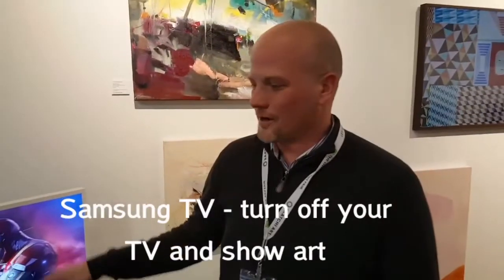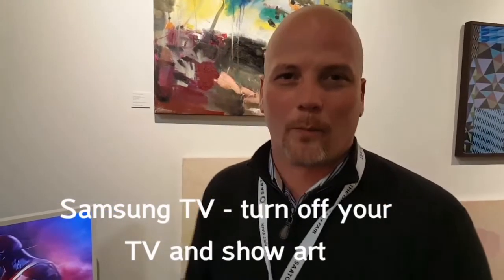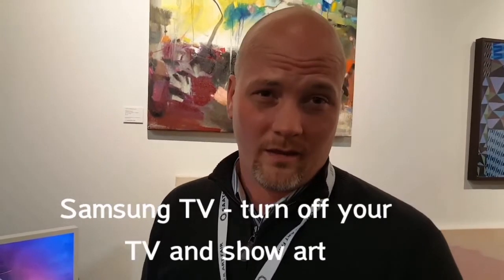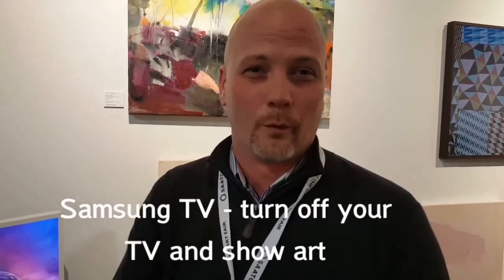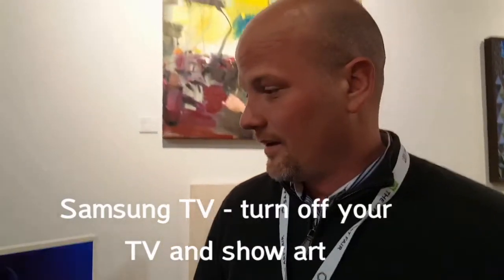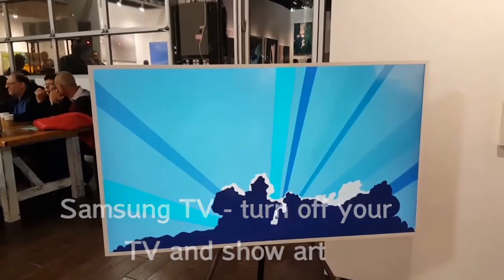So what we're showing here is the Samsung Frame. It's a new type of TV technology available out in the marketplace for consumers to buy. So currently today, when you watch TV, what happens when you go to turn the TV off? Well, it's just a black canvas that may not necessarily match within the room environment. But with the Samsung Frame, when you go to turn the TV off, it then turns into a workable piece of art. This allows you to select the artworks that you want to display on the TV itself.